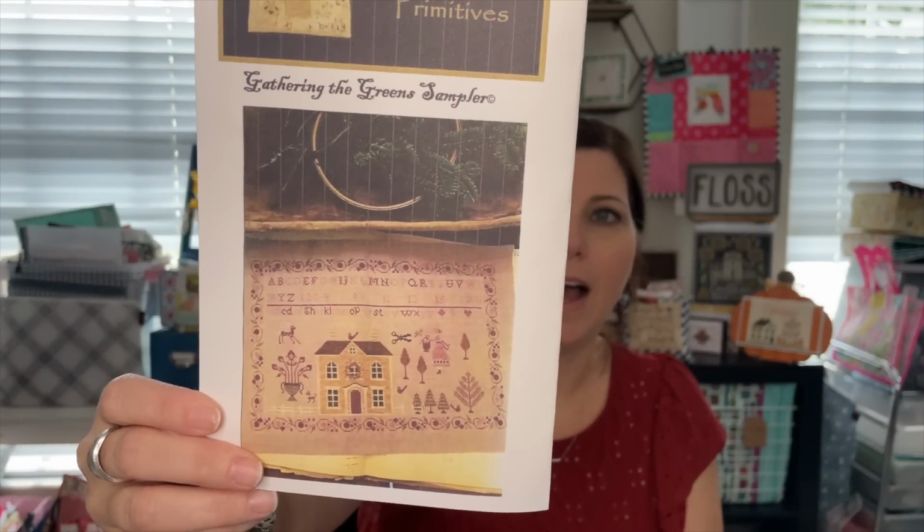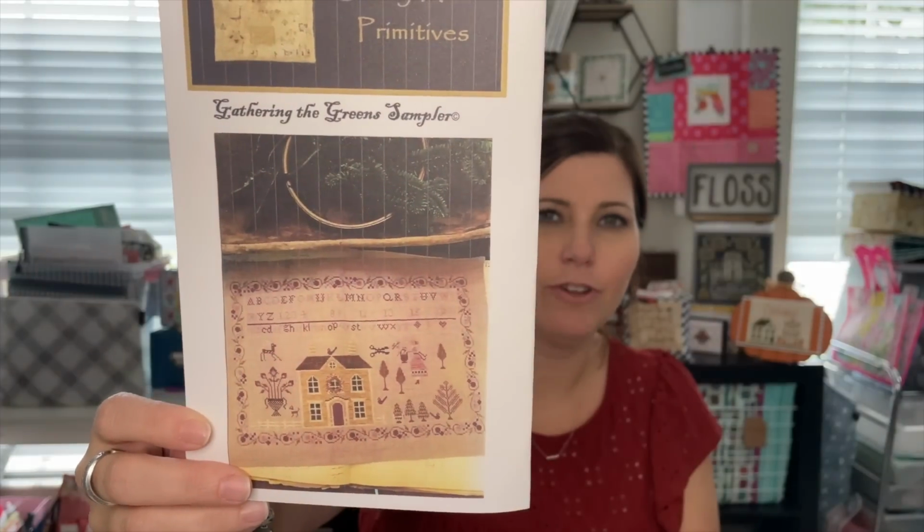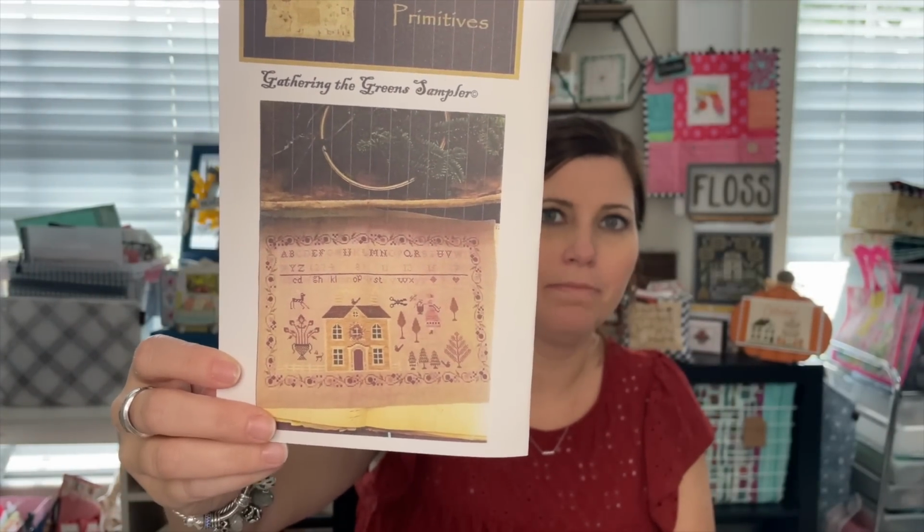And I don't know if it's supposed to be Christmas, if it's not. It's kind of Christmassy colors, but then it can be all year around. So I just liked it as kind of a Christmassy type of piece.